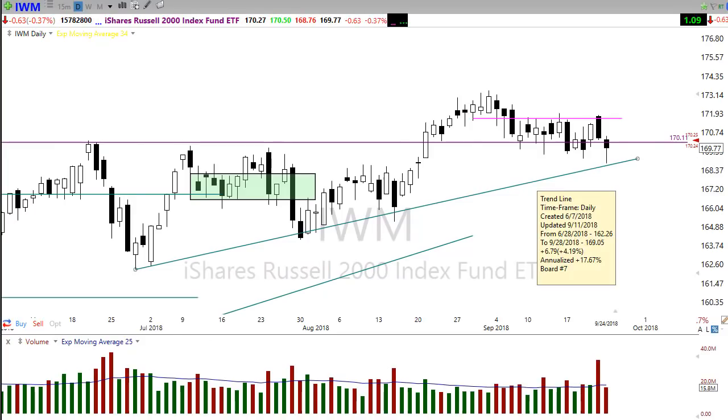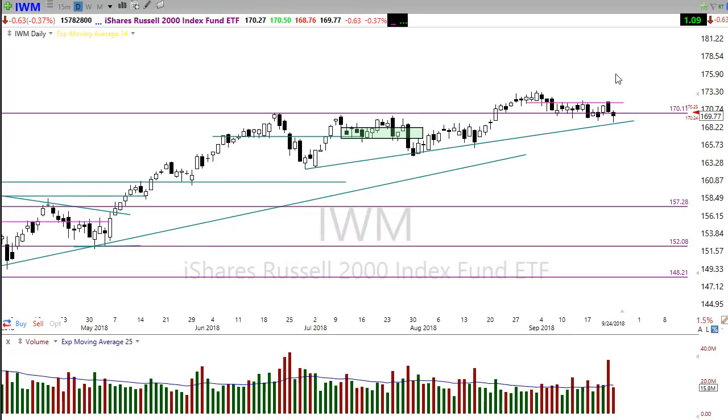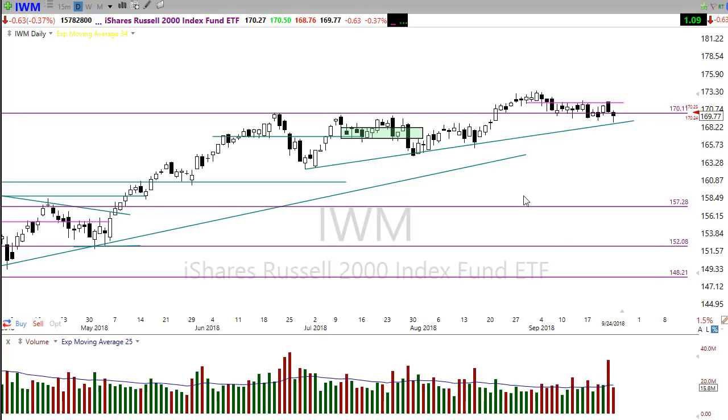IWM had a good day yesterday where we gapped down and broke down below this key breakout level. But what we ended up doing is testing this trend line, and that also happens to be right there at the 50-day moving average. If we take a quick look, you can see we responded bullishly to that 50-day moving average, buyers stepping in there. So a really good move here to hold on in IWM. And this morning, it looks like it could gap right up to or just above that breakout level. So watch that closely and be careful.